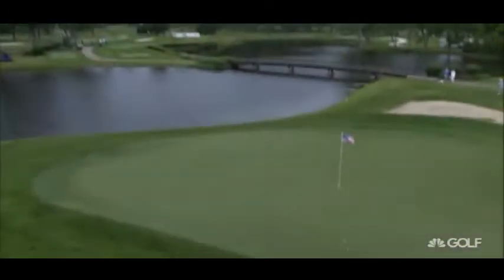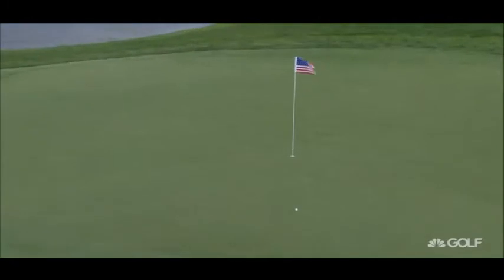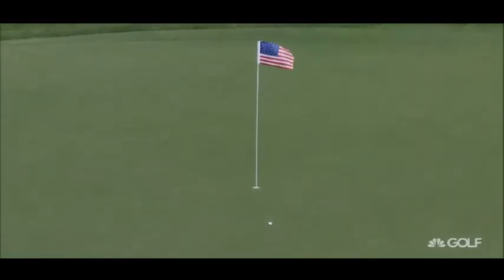Continues to take good-looking iron shots. If it's enough, it is. Good shot. Going to come back down the hill. This could get really close.